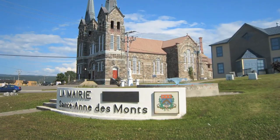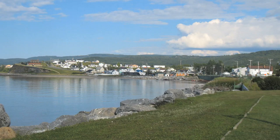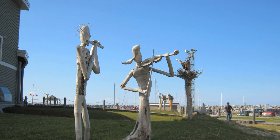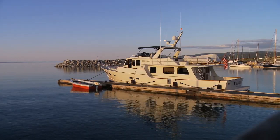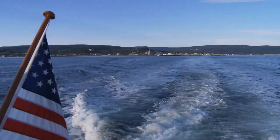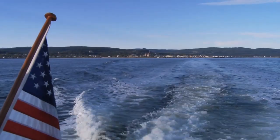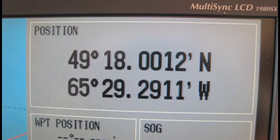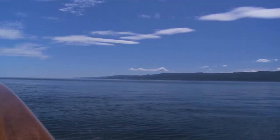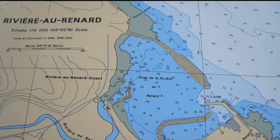Our next stop was the town of Sainte-Anne-de-Desmonts. Whimsical works of art graced the land alongside the harbour. It was here we reached our maximum northing on this coast. Our furthest south had been 2 degrees below the equator in the Galapagos 3 months ago.